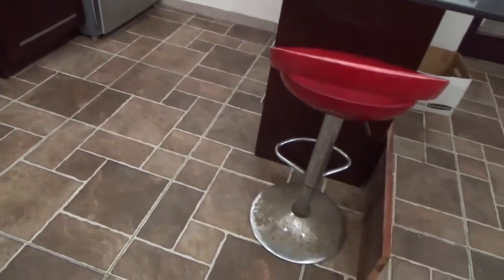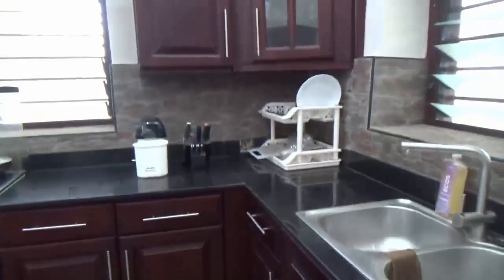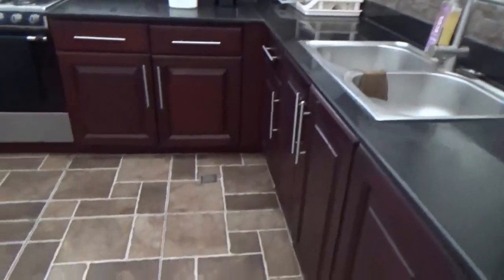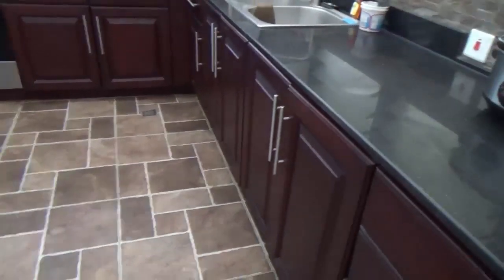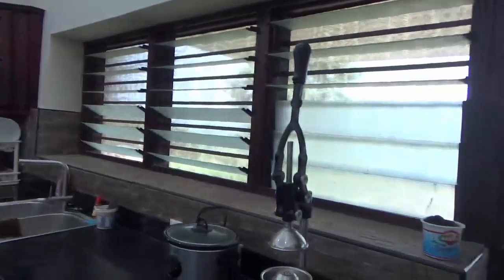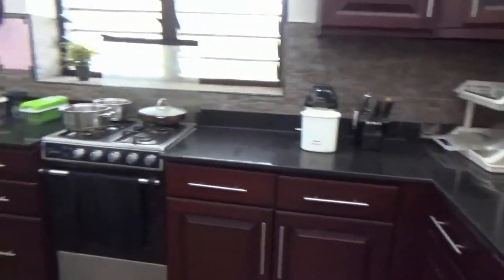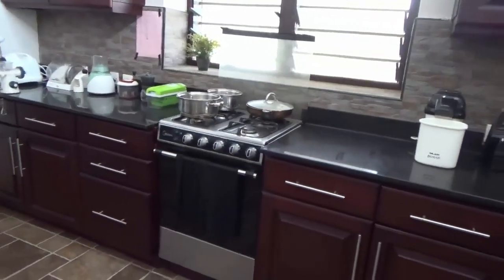Then we have the tiles as well down there that were imported. I mean, we didn't import, we purchased it from a local store, but it tells you right over on the tile where it came from. But this is, as I told you, half of the house plan.